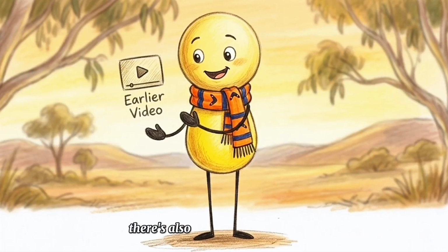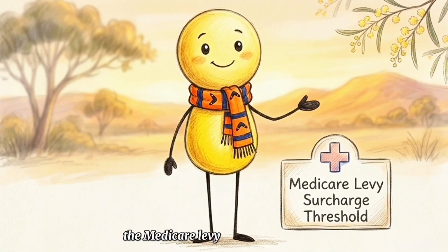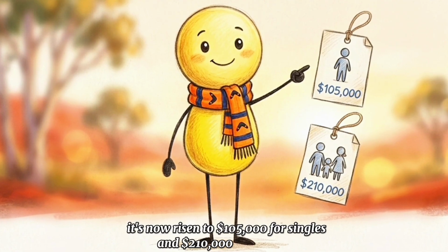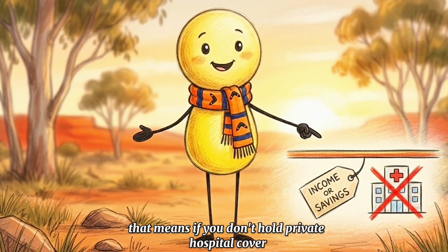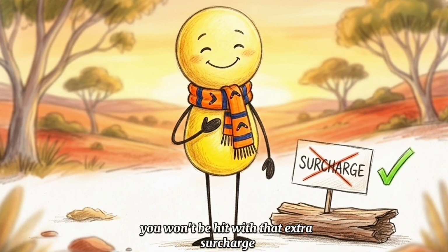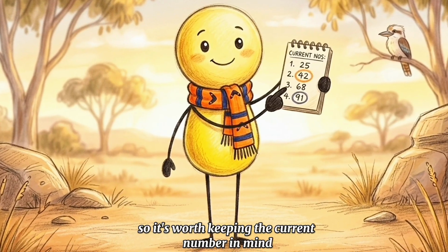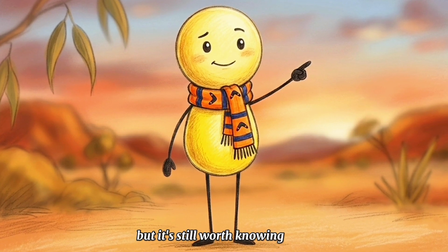There's also an update to something we touched on in an earlier video: the Medicare Levy Surcharge threshold. It's now risen to $105,000 for singles and $210,000 for families. That means if you don't hold private hospital cover and you earn under this new threshold, you won't be hit with that extra surcharge. These thresholds get indexed and rise a little most years, so it's worth keeping the current number in mind. Here's a change that won't touch most people directly, but it's still worth knowing about.